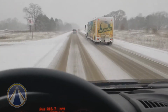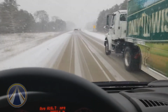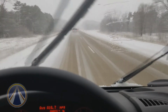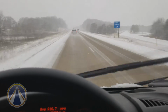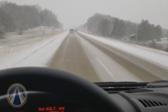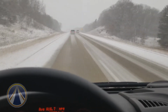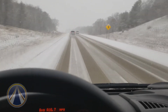Now large trucks have one advantage in weather like this, and that is weight. The more weight you have on the road, the easier it is to maintain a firm grasp on the road. Light cars or trucks with no weight in the back tend to slide very easily in conditions like this. So we have to be a little careful when we're driving around those vehicles or when they're driving around us.